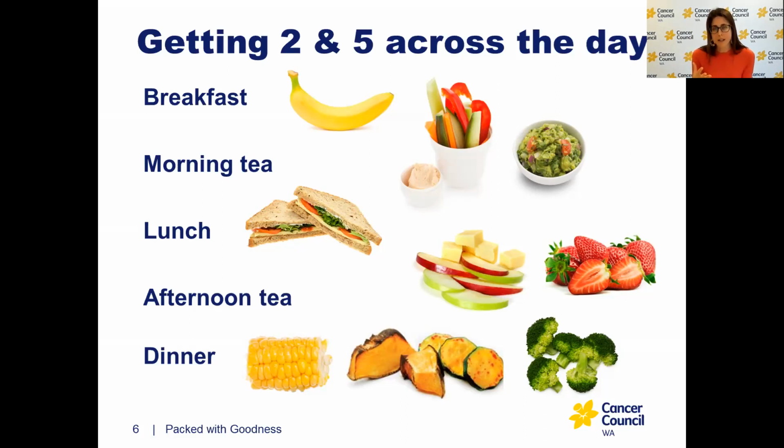A reminder that half a cup when it comes to cooked vegetables is 1 serve, and 1 cup when it comes to raw vegetables is 1 serve.